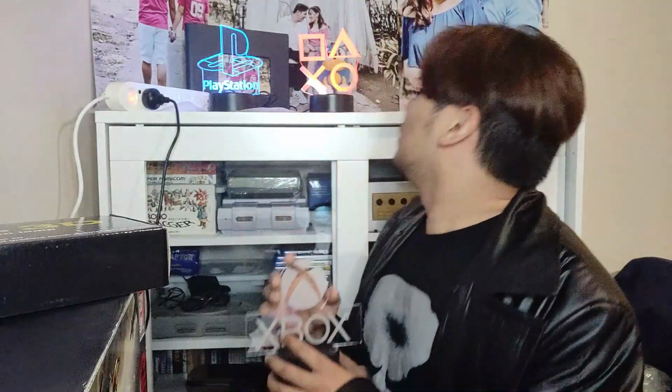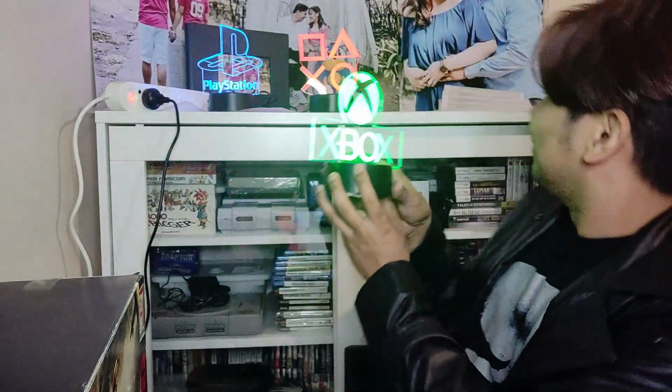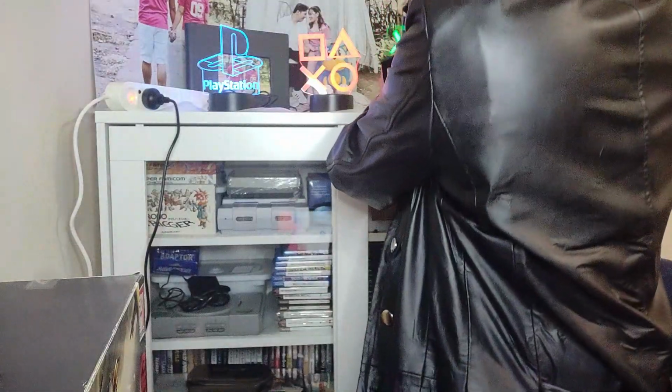Let's open the Xbox one. Okay, do I still have a slot for this guy? No. Fortunately for us, if we cannot plug it in, we can always use the battery slots here at the bottom. Okay, AA batteries. Oh, it's lighting up. Xbox should be green. Let's get it right here at the back.